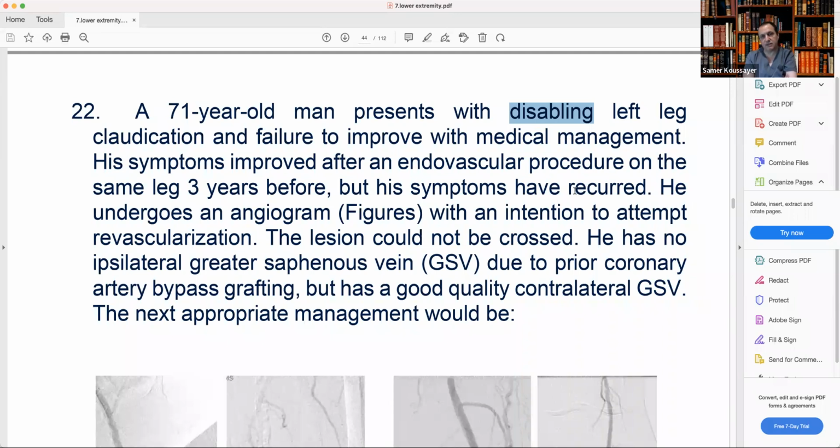To make it difficult, they said the ipsilateral vein is gone, but the contralateral vein is available. So should I take the contralateral vein or do a prosthetic graft? We know there's an older study comparing above the knee: if you stay above the knee, there's no difference in patency between prosthetic and vein graft. If you go below the knee, then yes, you have to use a vein graft, which is much better than a prosthetic graft. So as long as you stay above the knee and you have good runoff, not poor runoff, the prosthetic bypass will be enough.